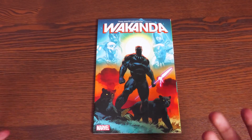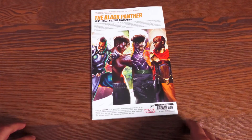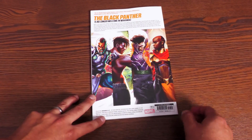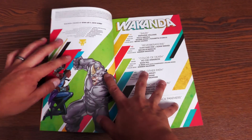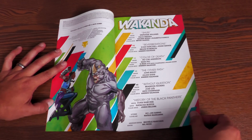Wakanda. Just Wakanda. This is a pretty interesting collection. It reads like an anthology, but it does collect Wakanda 1 through 5. $17.99 is the retail price of this. And each one is written and drawn by different creators.